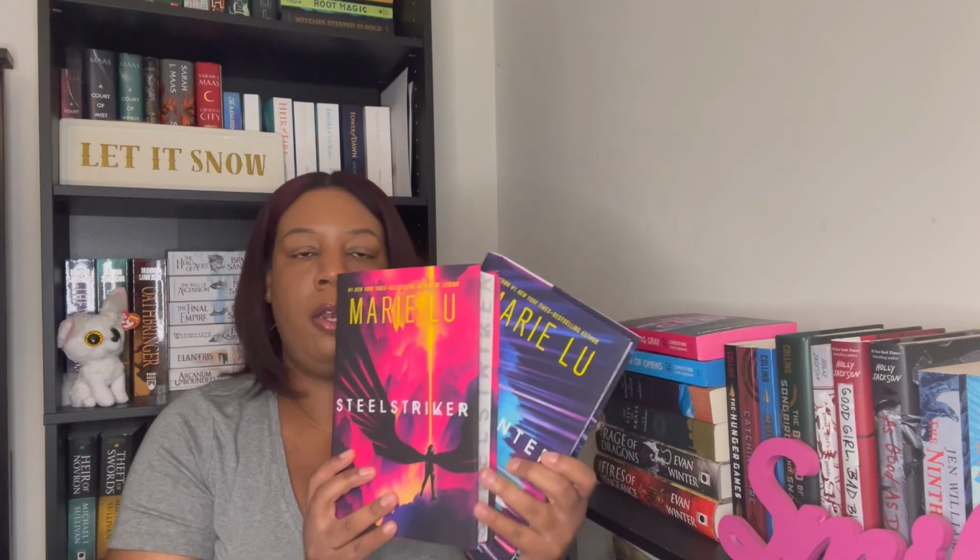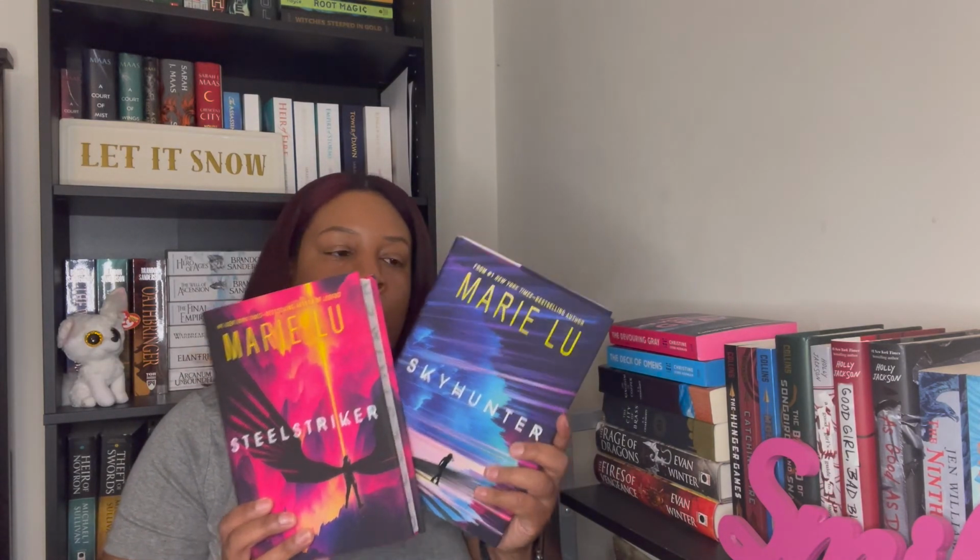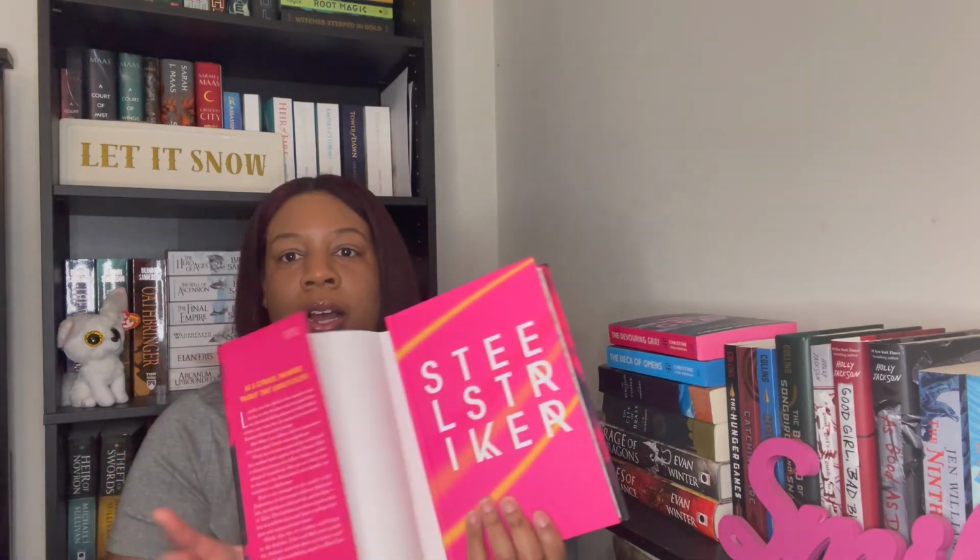And then my last two books that I want to talk about are from the same author, and that is Skyhunter and Steel Striker by Marie Lu. And both of these books are just gorgeous. They both have really pretty spines with the title on the spines, and then if you take the dust jacket off, you get the title on the hardcover. I think these are gorgeous. And I'll just read this. It says, in a world broken by war, a team of young warriors is willing to sacrifice everything to save what they love. Again, I haven't heard anything bad about at least this first book in the series.